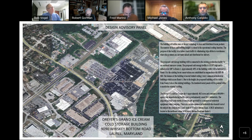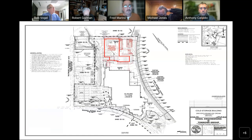Back to this. This is a stormwater management facility. This is a small sewage pretreatment facility that provides treatment of the sewage discharge prior to entering the county's public sewer system. The entire site is over 48 acres, and it's a 600,000 square foot manufacturing facility today, and the property is zoned M1. So this is that stormwater management facility I was pointing out on the northern side of the property.